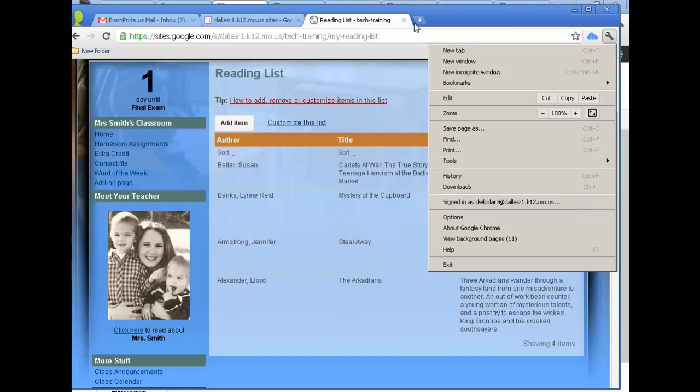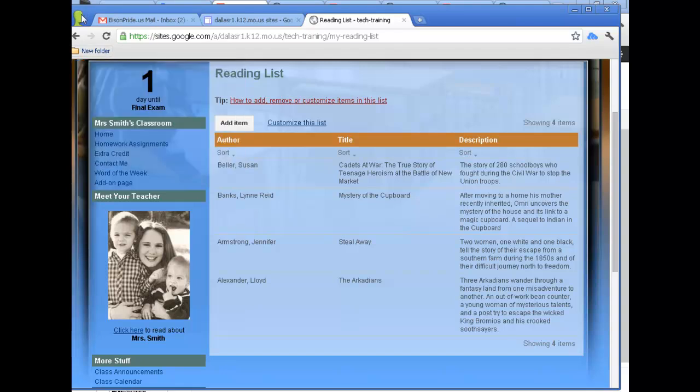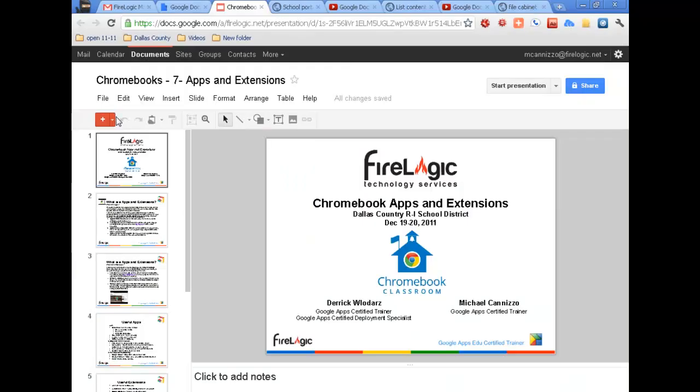Notice I have multiple Chrome sessions open down here, but I'm logged into this session with the school account. And when I logged into this Chrome session, that's where I got all the tabs. And notice that I bookmarked some things. When I log into the Chromebook, I get these bookmarks on my Chromebook. And when I'm in my FireLogic account, I get these tabs, no matter what computer I log into Chrome as. If I log in on the netbook, I keep calling them netbooks, I have Chromebooks with this account, then I will get these as well.